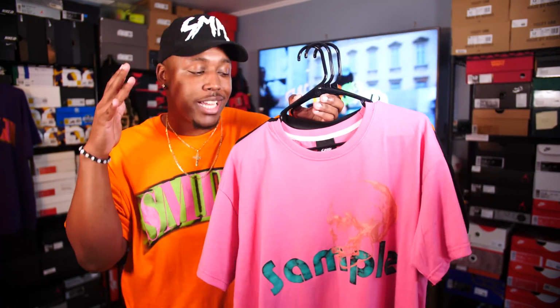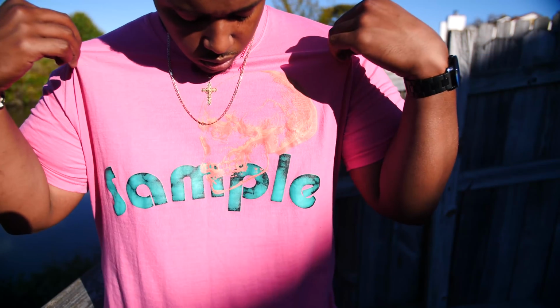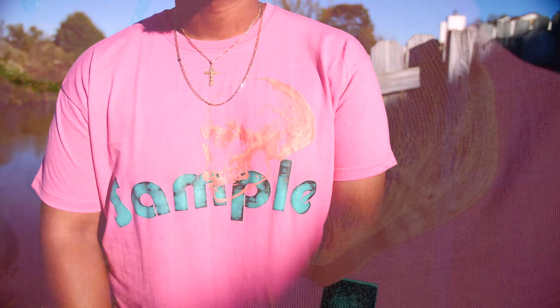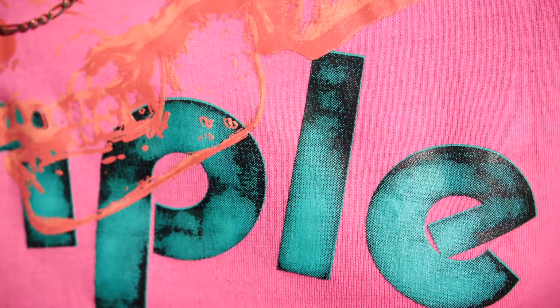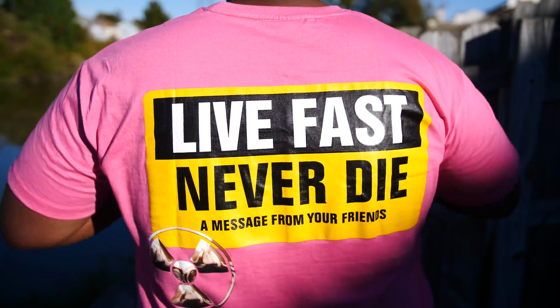Now the next tee we got right here is the Hazard tee. Now the front graphic is going to be based off of a skull and different kind of prints. Everyone has a little bit different look depending on the colorway. Now this pink one that you guys are seeing is kind of like this almost dark orange on the front, and then on the back it does say live fast, never die, a message from your friends. You got the Hazard symbol, and that is in like a liquid metal and rose gold.